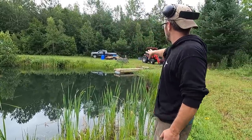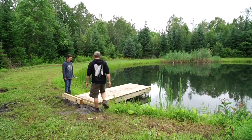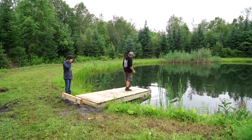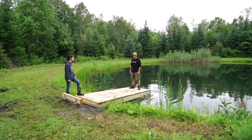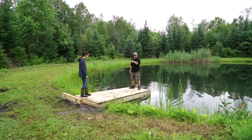We'll have to build our further out piece next. You ready to come out and try it? You go out first and then hold still. And hold still, that's no fun. Hold this still. You can move. Do not wiggle. I'm not wiggling.